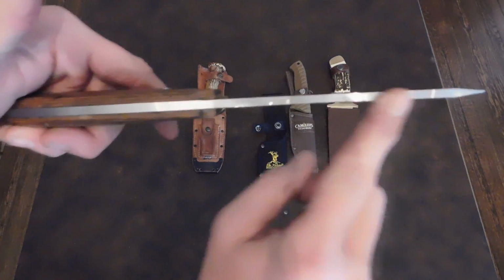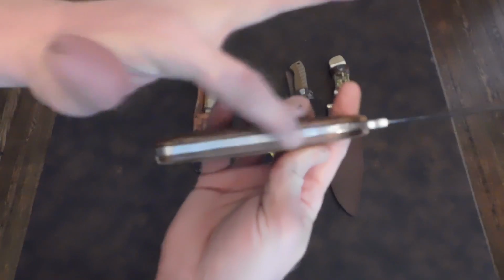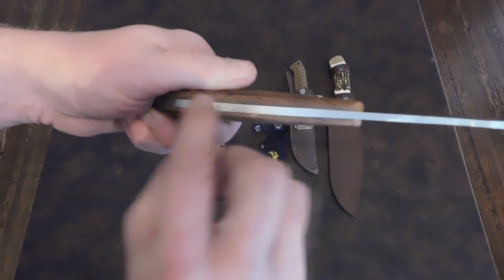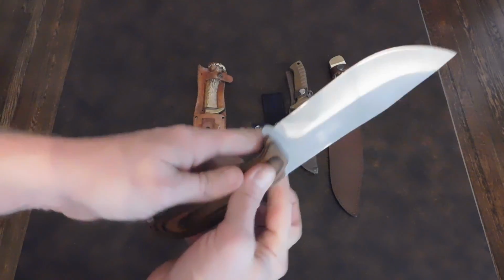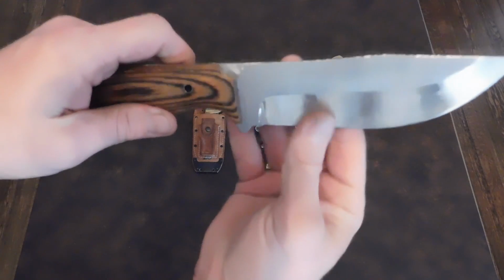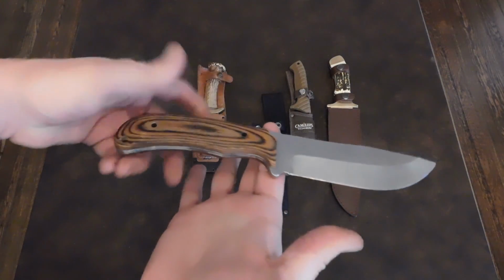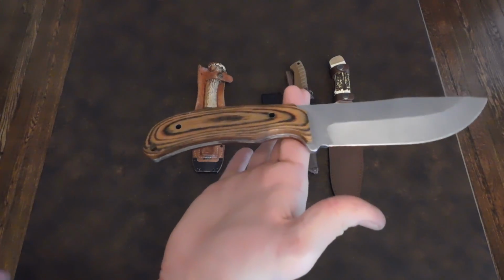It's very thick. It's also a full tang, and as you can see here, it's a very thick tang going through the width of the knife. It doesn't taper down here or anything, so it's very sturdy. This knife is extremely sturdy, and it holds a blade really well. It comes out of the package extremely sharp. And it's also balanced fairly well. Its balance is near the center, as we can see there.